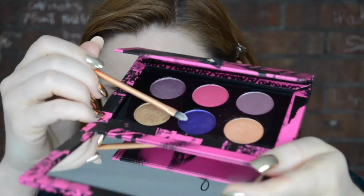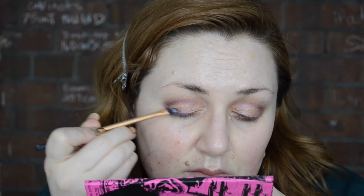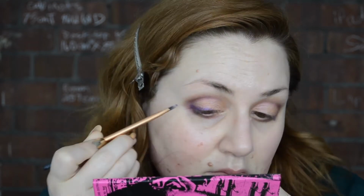So the texture, just as you saw on screen, is so thin it's almost like water, so it does feel like nothing on the skin, which is so nice.